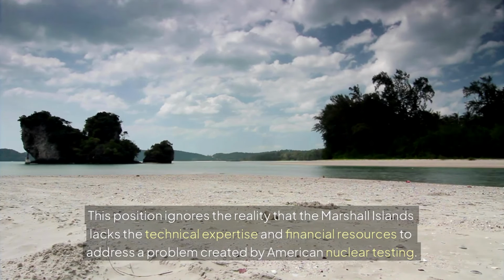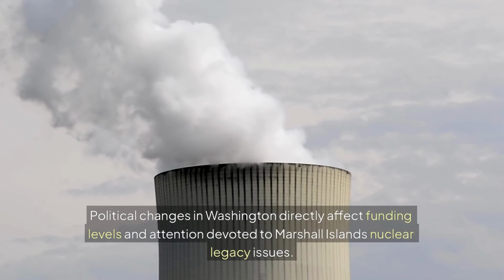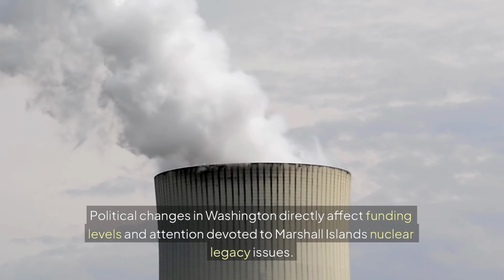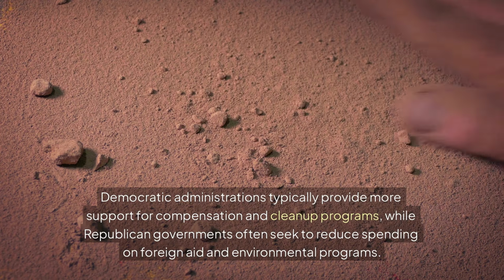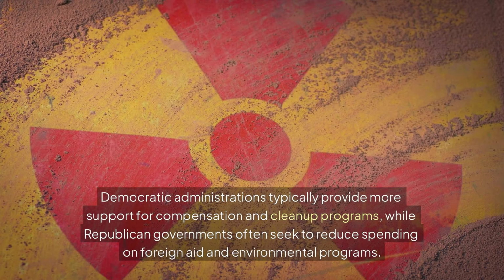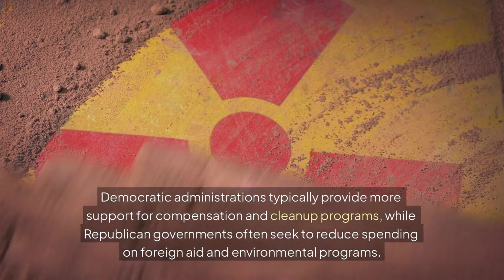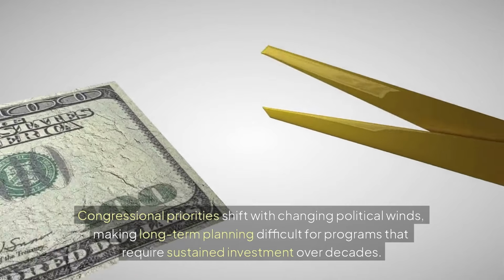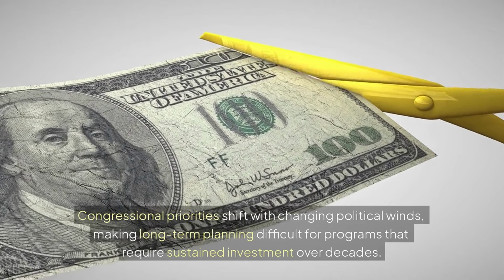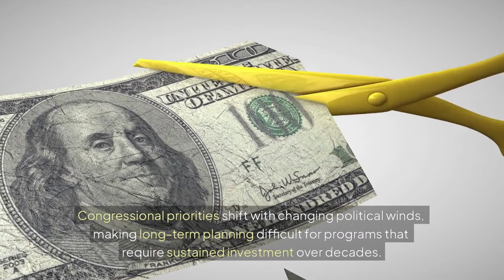Political changes in Washington directly affect funding levels and attention devoted to Marshall Islands' nuclear legacy issues. Democratic administrations typically provide more support for compensation and cleanup programs, while Republican governments often seek to reduce spending on foreign aid and environmental programs. Congressional priorities shift with changing political winds, making long-term planning difficult for programs that require sustained investment over decades.